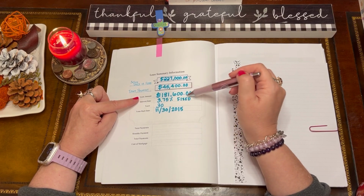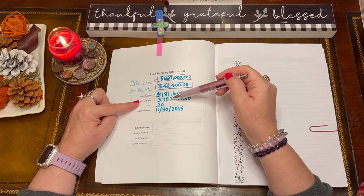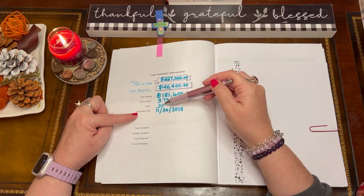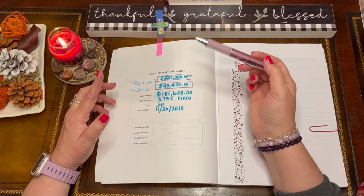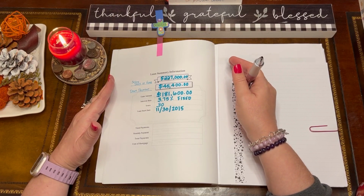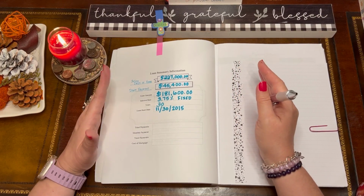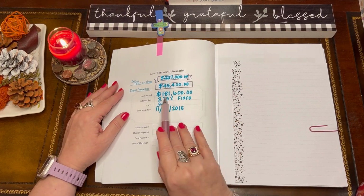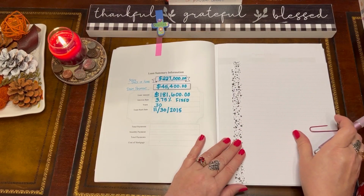The ultimate loan amount was $181,600. I have a 3.75% interest rate, and that is a fixed rate, 30-year term, and the loan start date was November 30, 2015. So I am celebrating an 8-year anniversary in my home now in November 2023. So I'm very excited. 8 years living in this home, and you're going to see my progress from November 30, 2015. This was the loan I took out. So let's delve in and see what my progress is.